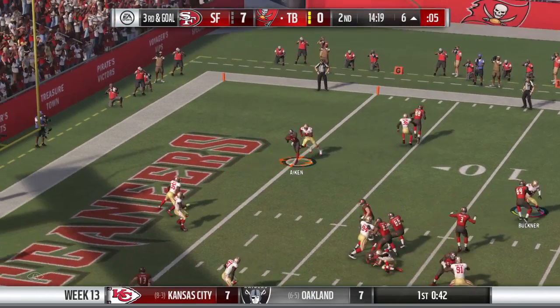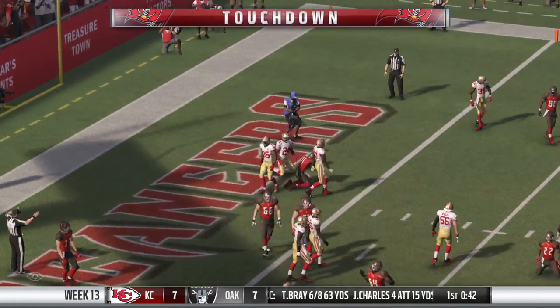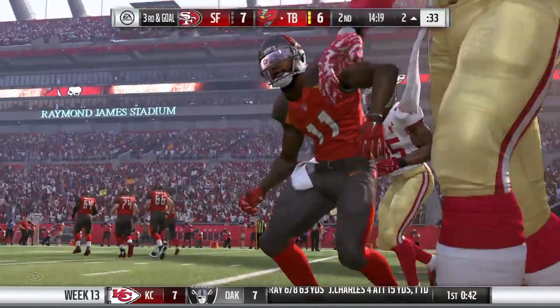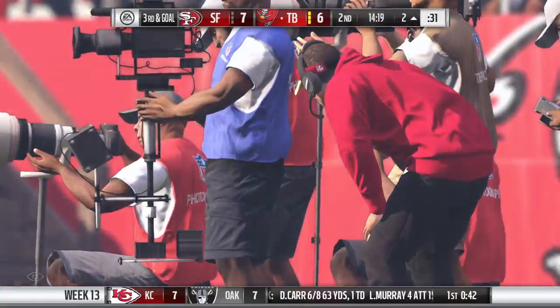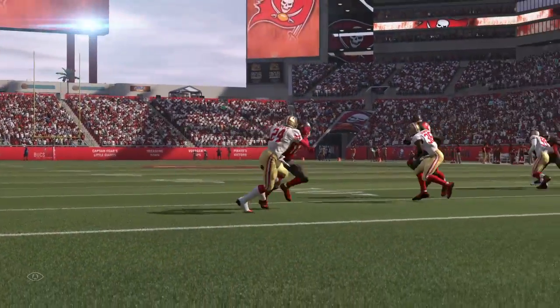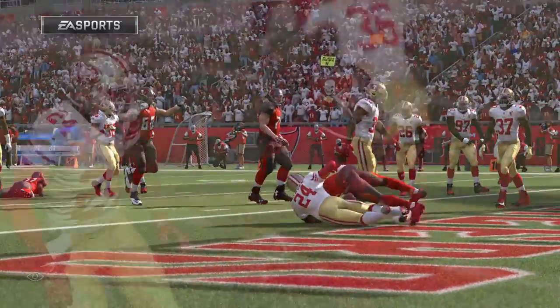Third and goal. Winston. And he's into the end zone. Touchdown, Buccaneers. Kamar Aiken, his 4th touchdown on the year. And the Buccaneers are an extra point away from tying up this football game. That's an old-fashioned death march there, partner. Took them a lot of plays, but, hey, they did the job.